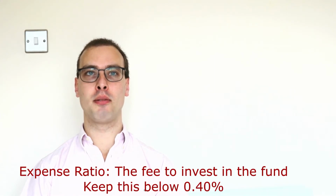So what's an expense ratio? It's the bit that's skimmed off the top of your investment which goes to pay the fees to use the service. Now, we don't really mind paying this fee because the alternative would be you as an individual going to buy tiny little fractions of each of the companies in the particular exchange. And that really wouldn't be practical. So what's the important thing to look out for with an expense ratio? Well, you don't want to be paying more than 0.4% per year.